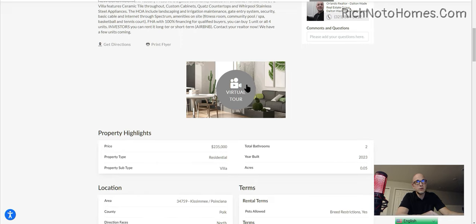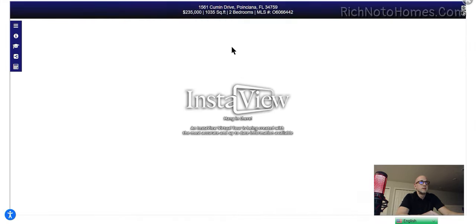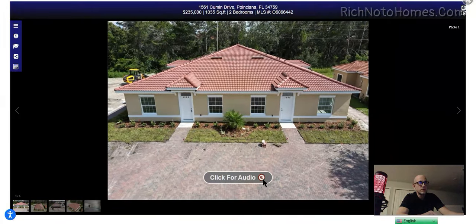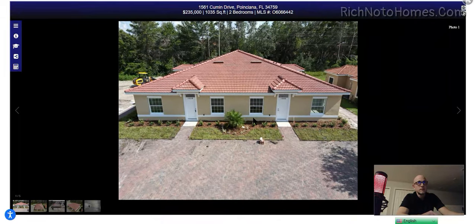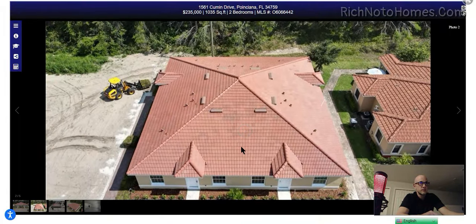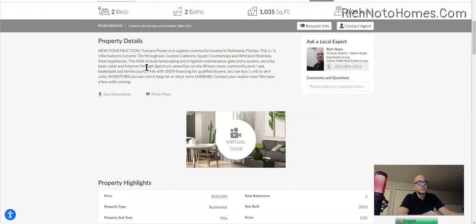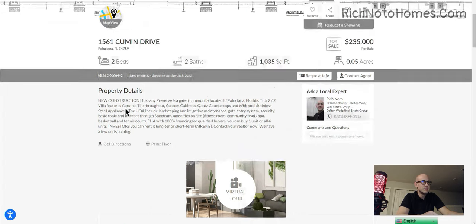Now, there's a virtual tour thing over here, which might be a video or something that they put on. I'm not going to click on it. Well, maybe I'll click on it. Let's see what happens. I'm just curious. So, okay, you could see that there's click for audio. That obnoxious short video type of music.